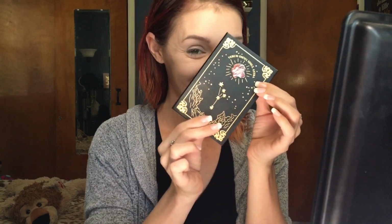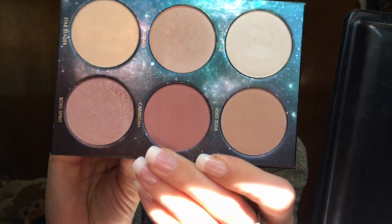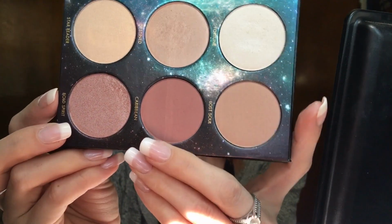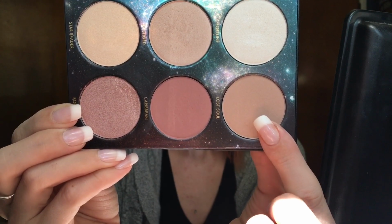Now using a new product, to me anyway, this is the Pirates of the Caribbean Cheek Palette from Lorac. Oh my god, would you look at those colors? This palette blew me away. So the first thing we're going to do is take Lost Soul, which I saw and immediately thought contour shade, and I'm going to just put it right at the backs of my cheekbones.